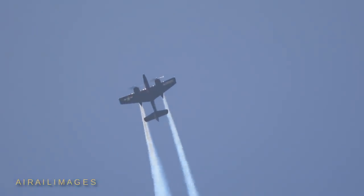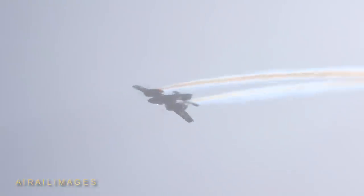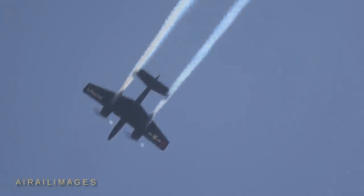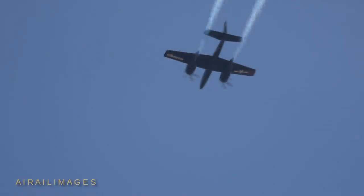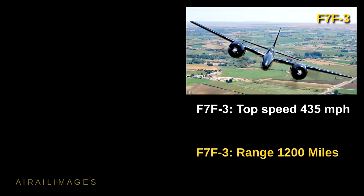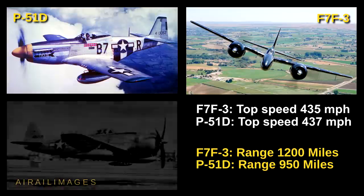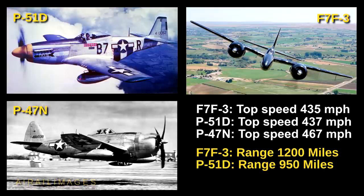The quest to quantify aircraft performance can lead to a variety of tables with differing numbers. So with the caveat that the performance of any given airplane can depend on its condition, configuration, how it was measured, and other variables, here are some comparison numbers that place the F7F-3 Tigercat in the ranks of top piston engine fighters. Top speed of the F7F-3 is listed as 435 miles an hour. Range is 1,200 miles. Top speed of the P-51D is listed as 437 miles an hour, with range at 950 miles. Top speed of the P-47N is listed as 467 miles an hour. Range is 800 miles.